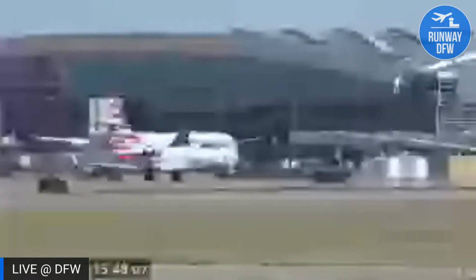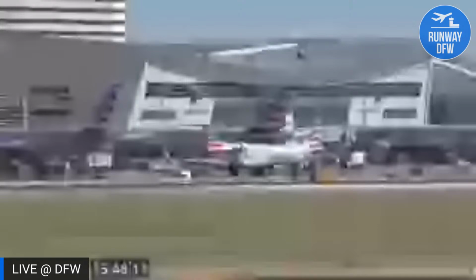DFW Tower, American 2444, 7 miles out, 177.